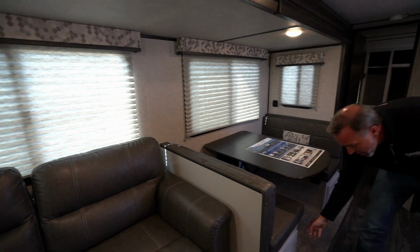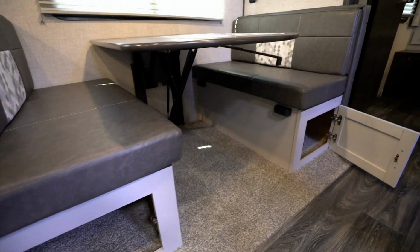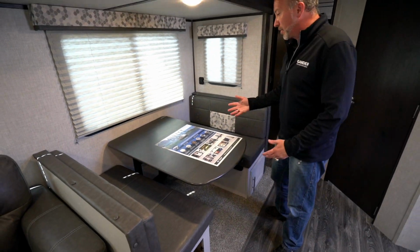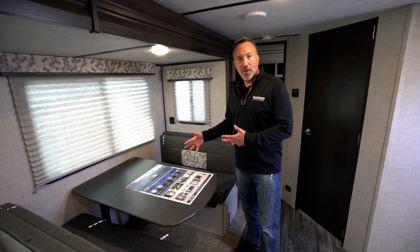I got storage underneath my booth dinette on both sides. This does reduce down into a sleeper as well, giving me a great spot to just reconnect with the family. But I mean, think about it. When was the last time you got out and had fun, enjoyed a good meal with the family, played some board games, just enjoyed each other's company and reconnected with your loved ones? That's going to be a great spot for it.